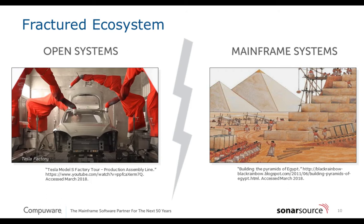To highlight this, I'd like to share a story that a customer recently shared with us when they compared their distributed technologies DevOps pipeline to their mainframe pipeline. On the distributed side, a developer could make changes to code and then have those changes flow through multiple layers of automation with quality checking without further human interaction. And this allowed them to produce software in a very automated fashion, in a very high quality fashion.